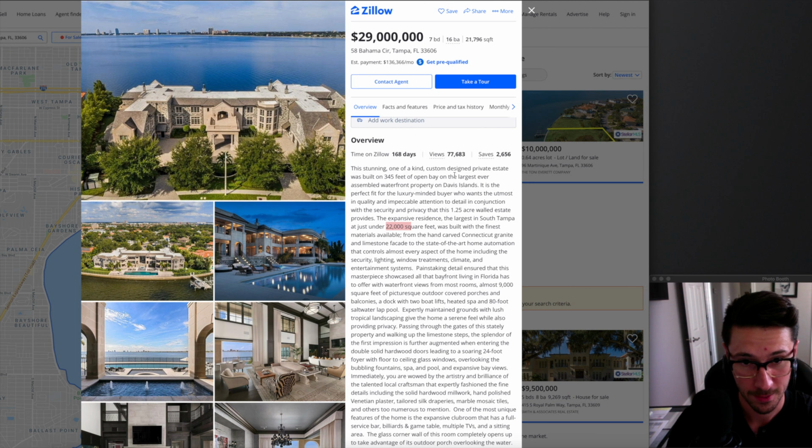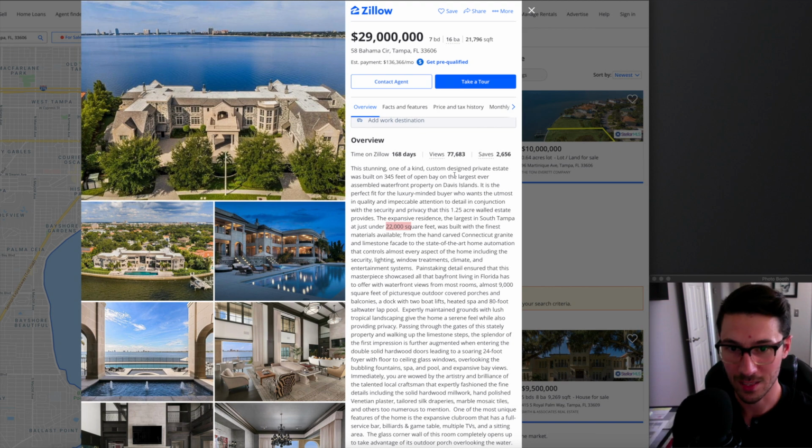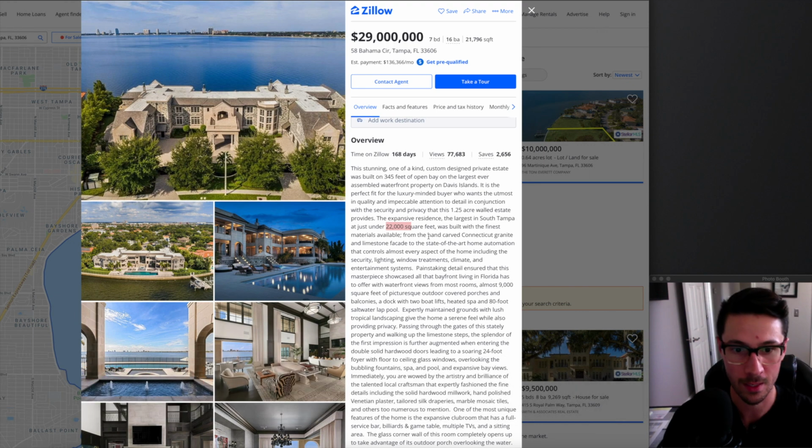Anyways, guys, it's custom designed. It's a private built home. This is a one of one. There's nothing like this in Tampa. I can assure you. I've seen a lot of homes for sale. I've sold a lot of homes, and this house is on a whole nother level. All of this stonework is custom. This architectural design is custom. We've got limestone. We've got granite. I mean, it is crazy. And these photos are just absolutely stunning.